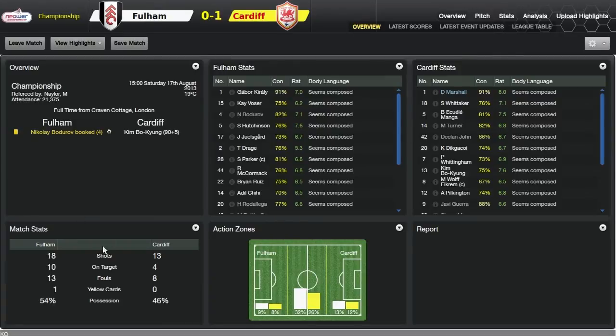Because look at this. 18 shots, 10 on target, no goals. 13 shots, 4 on target, 1 goal. And that goal came in the 95th minute. There were 3 minutes of stoppage time in the second half, and they managed to score in the 95th minute.